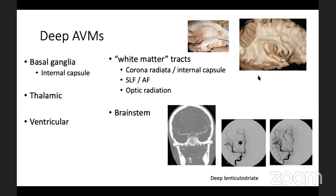Finally, deep AVMs are important to recognize, mainly to avoid operating on them if you can. They can involve the basal ganglia and internal capsule, the thalamus. They can go to the brainstem or ventricles. They involve the white matter tract. Here is the angiogram in the bottom, showing the asterisk to show you how dilated is the distal lenticulostriate, not just going to the internal capsule, but in the corona radiata. And you can see in the CT angiogram that this is an AVM involving the corona radiata with a hemiplegia from the hematoma.